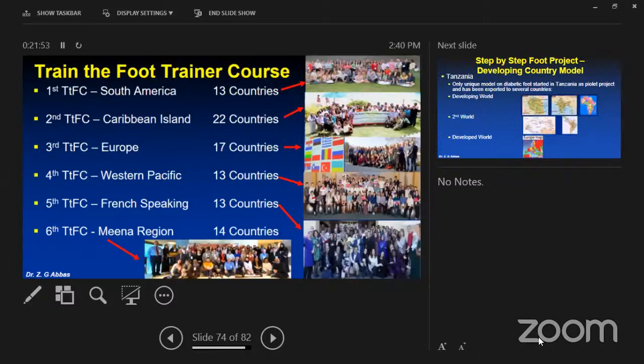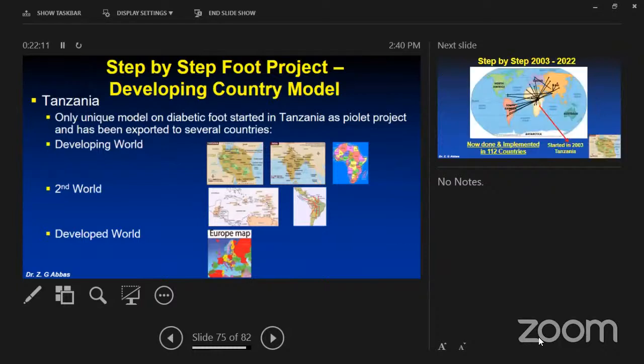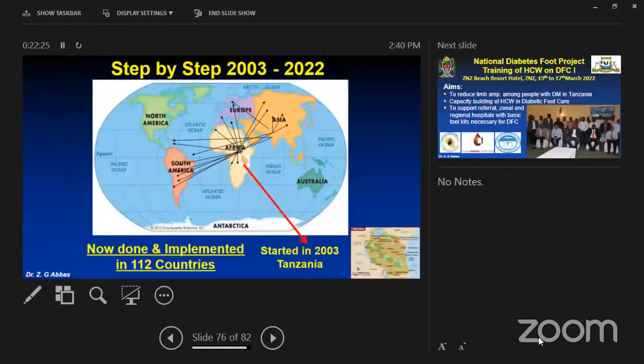The first foot trend course was in South America, where 13 countries in Brazil worked together, and so on. It also went to Europe, the Western Pacific, French-speaking countries in Africa, and the MENA region. So six foot trend courses. Very proud that this unique course model was started in diabetic foot in Tanzania as a pilot project and has been exported to several countries. First it was in developing countries, then went to the second world, and then even 17 countries in Europe. So at the moment, this has been implemented in 112 countries around the world, and we are the ones who started it in Tanzania. Very proud of that.